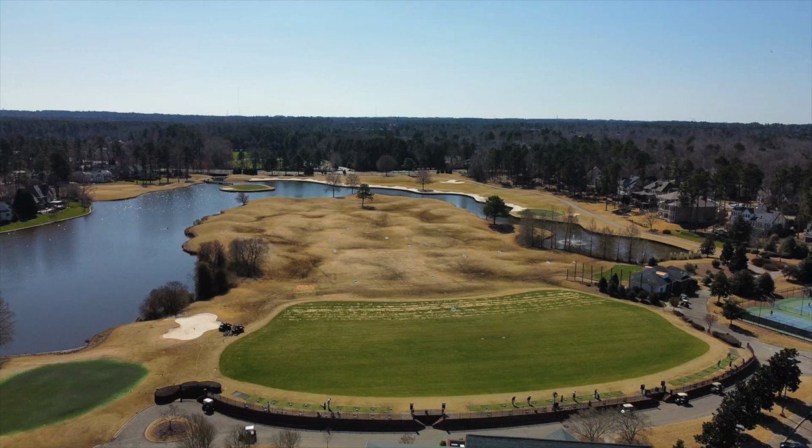Right next door to the tennis courts is a lovely driving range with more stalls than you could imagine. So there's plenty of room for residents to come here and just practice their swing. And if golf is your game, then this really is the place for you, because not only do you have the driving range, but right across the street on the other side are the multitude of golf courses they have here, which we'll check out in a little bit.